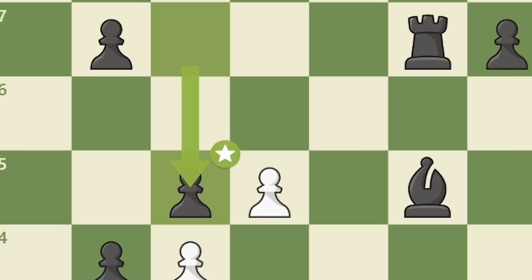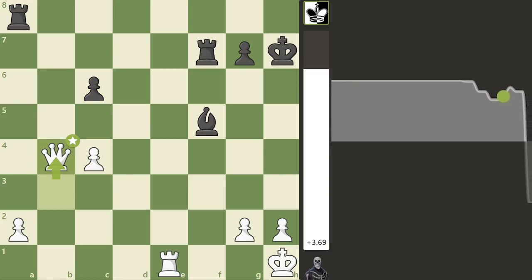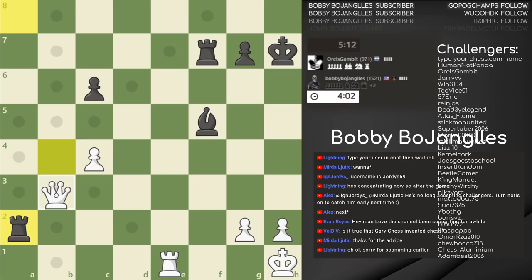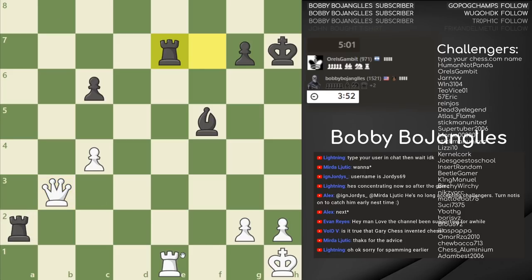En passant is French for in passing. Don't get back ranked. Just don't get back ranked.